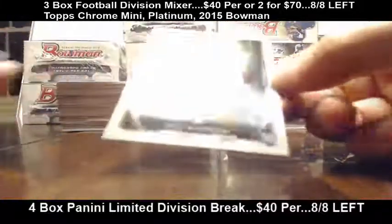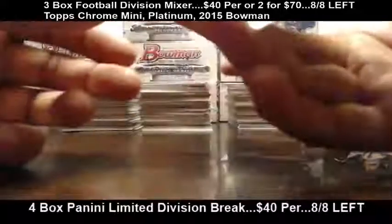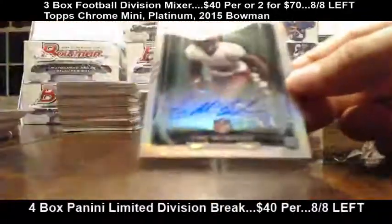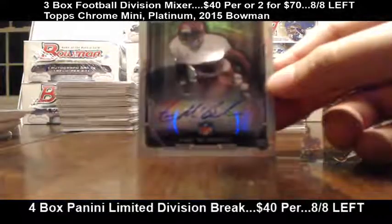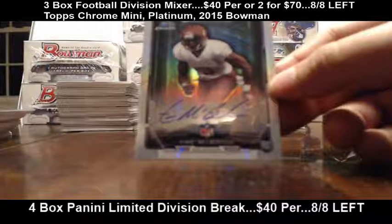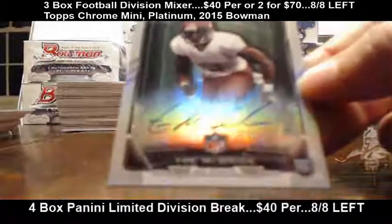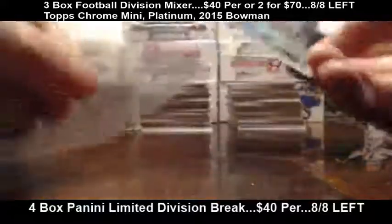Next up, we got a Trey McBride. Trey McBride. Seems like it's just a refractor. Yeah, these are just refractor autos. Trey McBride. Come on. Here we go. Guys, get it. There we go. Trey McBride. Titans.